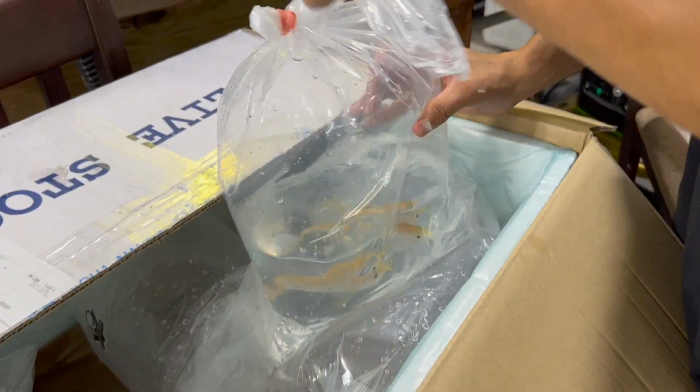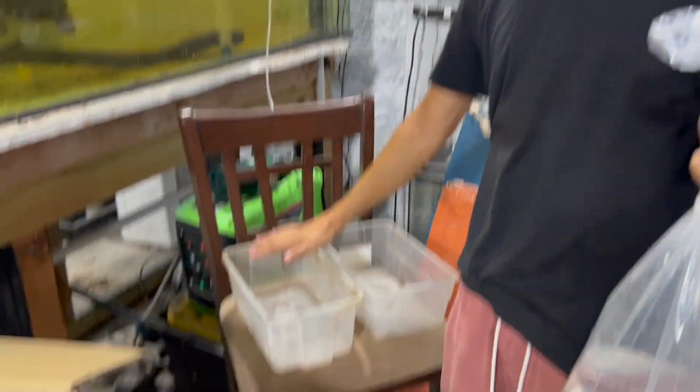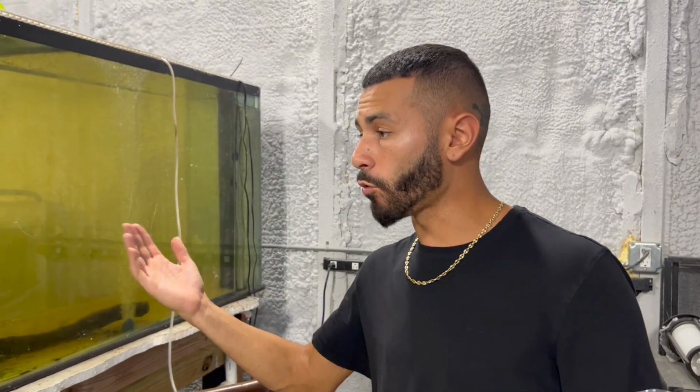All right, so here we go. Opening this bad boy up, double bag. The way I like to acclimate my fish, I've always done this for the last 4 to 5 years, is I put them inside one container, I get a little bit of the water there, and slowly pour it inside of the plastic tub, and then we'll be good, ready to go.